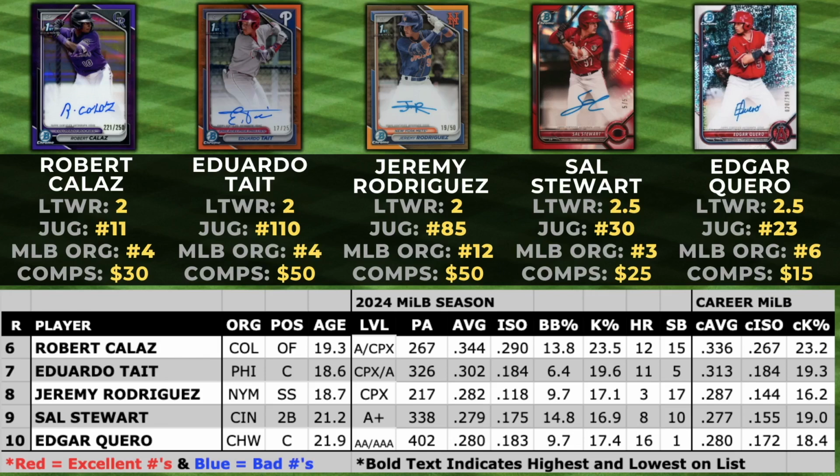But Sal Stewart, he's a really good, very high floor bat. His card prices were right around $15. I think he was pretty cheap on release. They kind of went up and down, but now they're back up to around $25, which is a pretty fair price. Organizationally, he's the top ranked hitter on MLB.com in the organization. The only two guys above him are both pitchers. So the top bat, according to MLB.com, in the Cincinnati Reds organization.